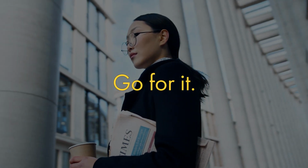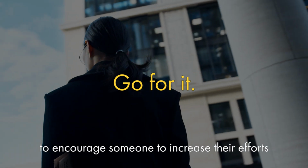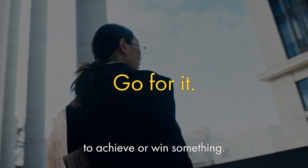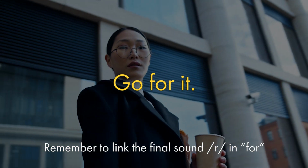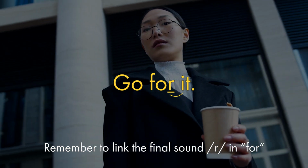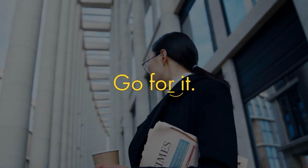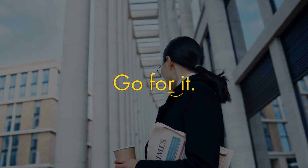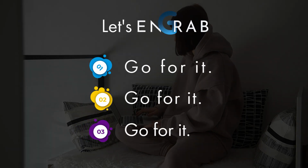Go for it. Go for it is an informal way to encourage someone to increase their efforts to achieve or win something. Remember to link the final sound in for with the initial sound in it. For it. Go for it.